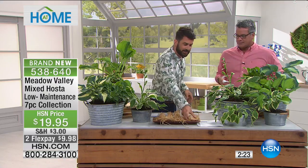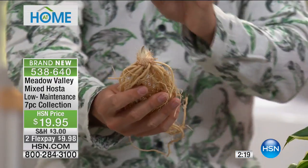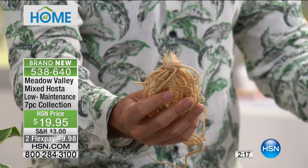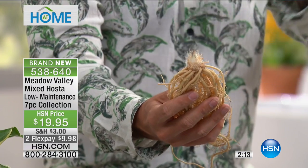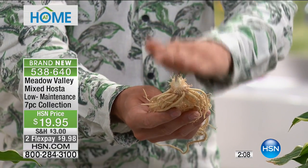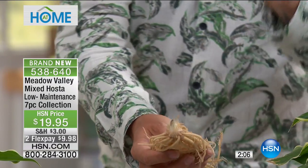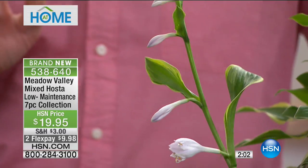But this is the raw product, and this is one of the differences with Meadow Valley. We're sending you plants directly from the nursery. You're bypassing all those extra costs that are associated with the garden centers and DIY stores. You're getting this raw material, and you're getting access to better varieties, new, different and exclusive varieties. 900 left. So these are going very, very quickly.